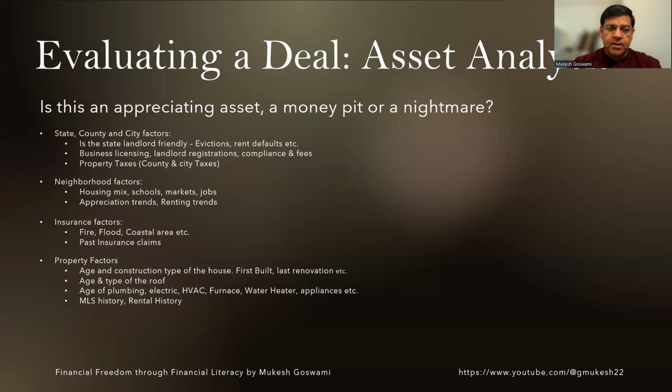Then understand the MLS history. How many times this house has been listed on public portals for sale, for rent, and what has been the price and all kinds of situations. Understand the rental history if available. Try to ask if the property is actively rented out and there are active tenants. Try to figure out the rental history in your buying process. So once you analyze this, you are probably making sure the property is not going to be a money pit or a nightmare, and that it possibly is going to be an appreciating asset. So that's the asset analysis.